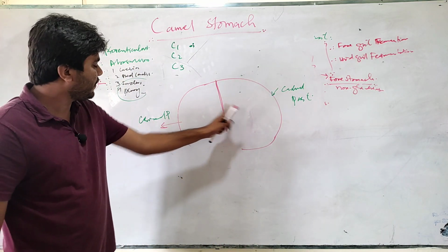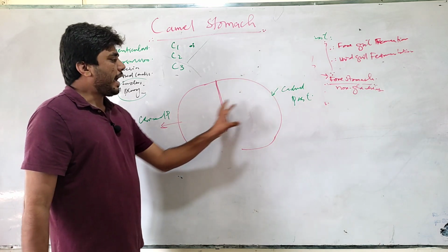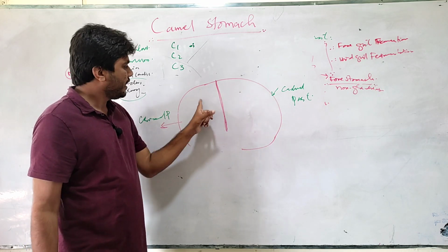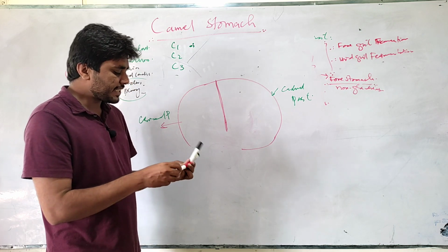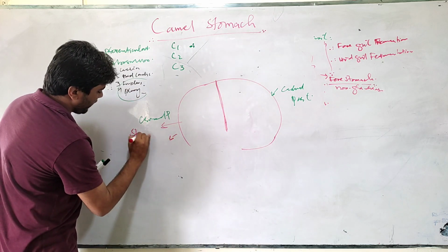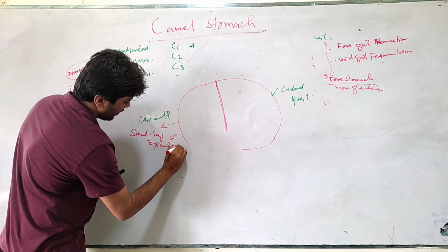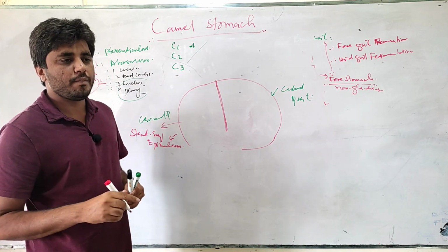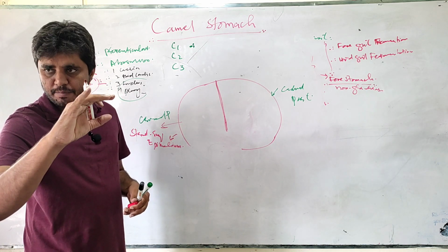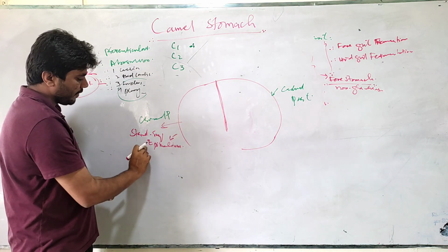If you look inside of the cranial and caudal part, you will understand what? First of all, we will look at the mucosal lining of this part. You will find the region mainly is lined with what? Lined with stratified squamous epithelium. There is one difference compared to ruminants: there is no papilla. In the cattle and sheep, the rumen has papillae, but here we have the remaining stratified squamous epithelium.